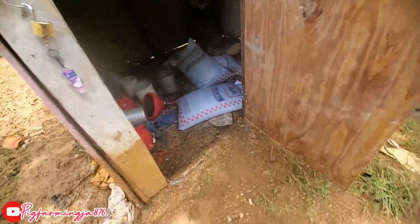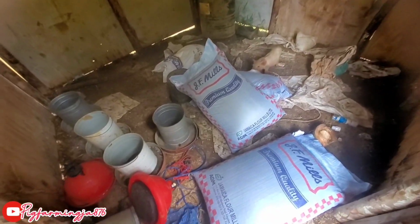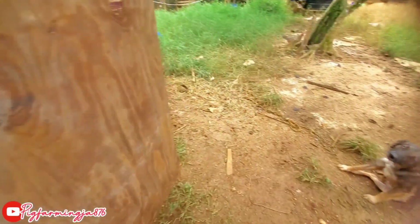This is how the feeder is looking. So we start buying JF Mills, guys. We're gonna mix the JF Mills with the regular Nutramix. We have this one in.